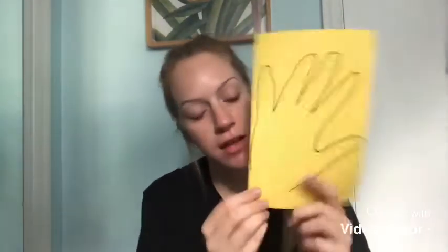Okay, amazing, my friend. So here is my hand on my construction paper. As you can see, I put my hand and traced it so that the palm of my hand is at the crease of the folded piece of paper.